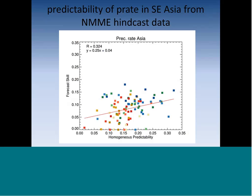Again, another Hindcast study. This is just something I grabbed from another project, but looking at predictability, so the potential predictability from the perfect model assumption. So you take one member of the model and you call that your verification, and then you take the remaining members, average them together, and call that your ensemble mean. And in theory, the model predicts itself. A model predicting itself will give you an idea of the potential predictability.